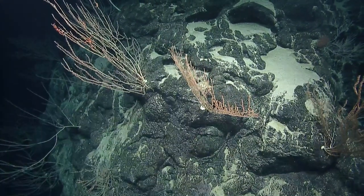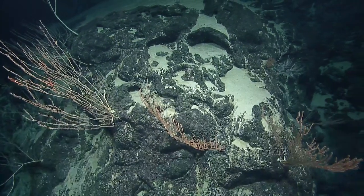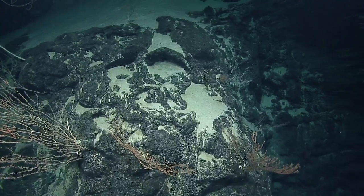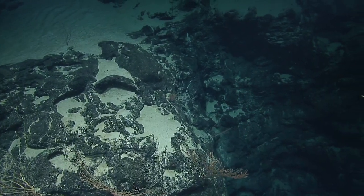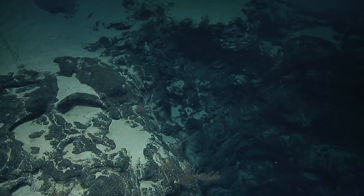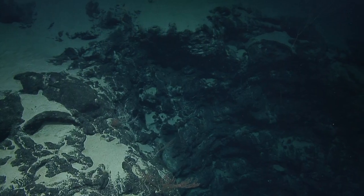Like how shallow can bamboo coral grow? Some bamboo corals grow in shallow water where you can see them diving. Wow. Yeah. So they go from the shallowest shallow water all the way to the deepest ocean. That's cool. Mm-hmm. They've got quite the range. Yeah. Other corals, like the Primnoa corals, are exclusively deep sea.